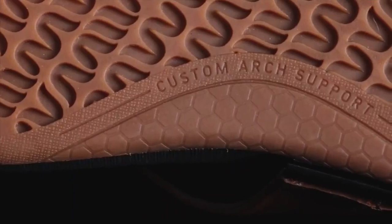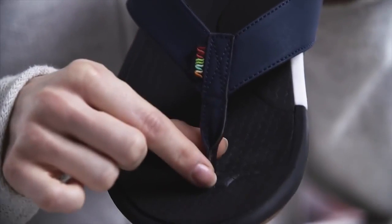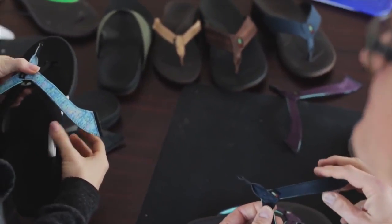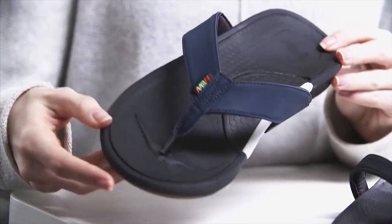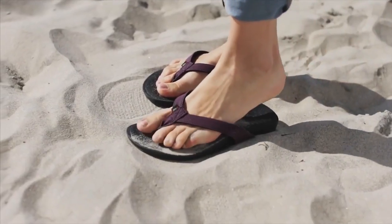Using 3D printing, each shock-absorbing sandal includes a custom-designed arch support and comfortable toe thong. Even the straps are adjustable and interchangeable. Within 10 days, you'll receive the best-fitting, most comfortable sandals you've ever owned. Nice!